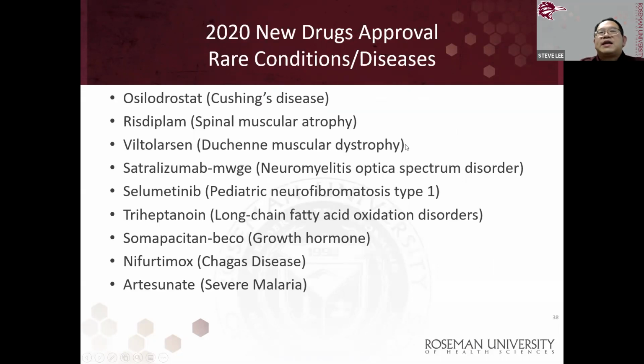And as always, every year we have some drugs for rare conditions and diseases. And here's a list for you. At this point, we are only looking at medications from January of this year to the end of September of this year. I kind of wish that we had more options for diabetes, for example, but not at this moment in time. Hopefully that will change.